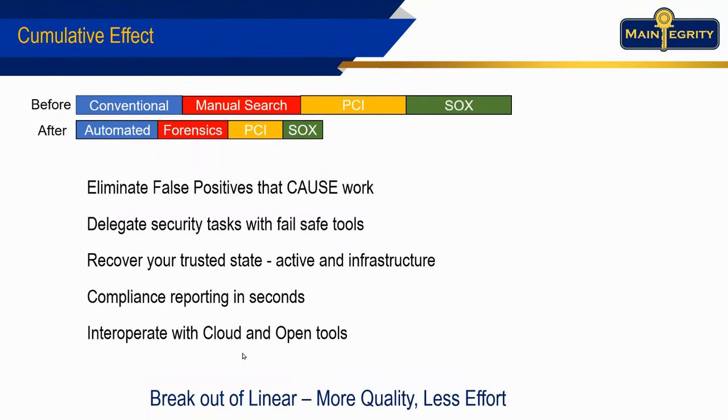So we also think it's important to get these younger people in and delegate responsibilities to them so that they can be productive more quickly. But at the end of the day, we want to break the linear relationship between more requests for information, more knowledge about security, more audit requirements and more compliance, and more manual effort to get there. So we think we can improve the quality of all that reporting with so much less effort.